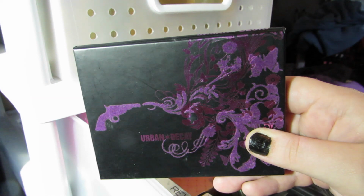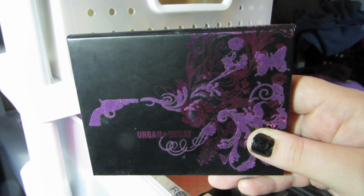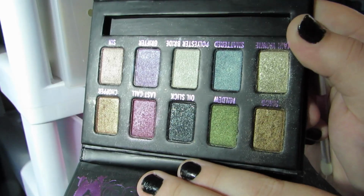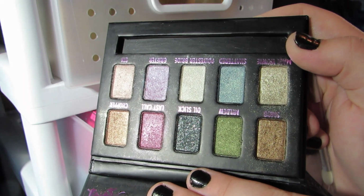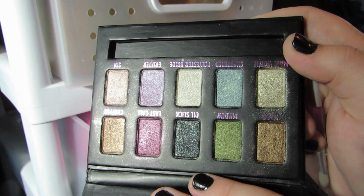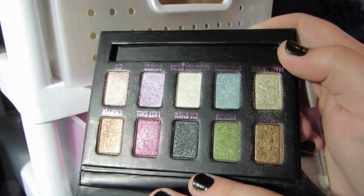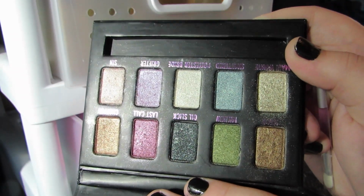This is a palette that I wanted for a really long time. This is the Urban Decay Ammo palette. I actually didn't buy this myself. I won this in an Instagram giveaway back in October. The shades are absolutely gorgeous. If you are not a fan of shimmer or sparkle, you will not like this palette. I am going to hold on to it because I know that there are a lot of Urban Decay classic shadows in here. I just haven't touched it or used it as much as I probably should, but I really do love the shade selection.